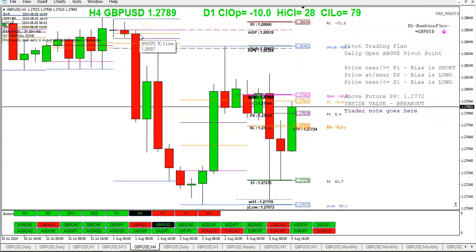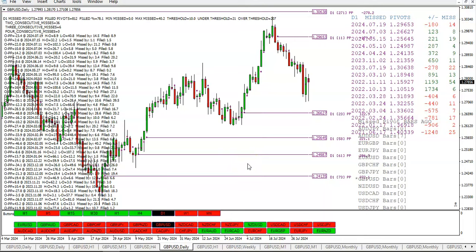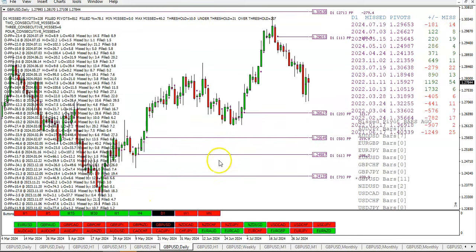Now we've got a big H4 open from, I guess, maybe three trading days ago. It looks like it's at 128.51. So who knows, price might go back up there and then turn right back around. Anything can happen. So we took out the daily pivot, we've taken out the weekly pivot already, and we've taken out the monthly pivot for the month of August.